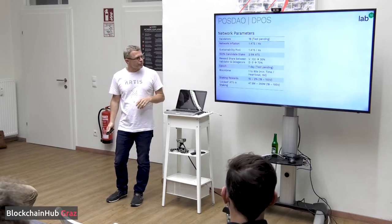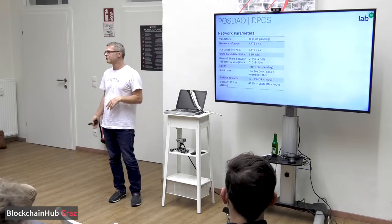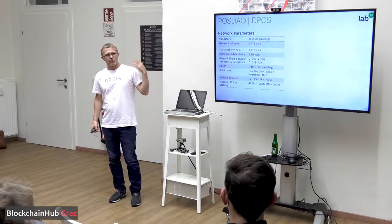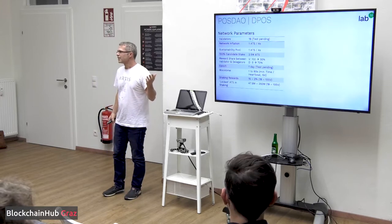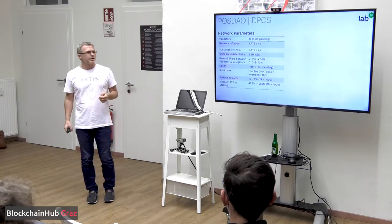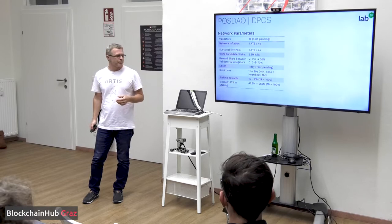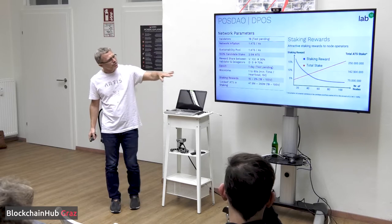So it's like 47.5 million up to 250 million. So as you have seen on one of the previous slides, if you have 305 million ATS currently in circulation, then quite a big bunch of ATS could be locked if there are 100 validators in that kind of system. So that's just kind of graphically.